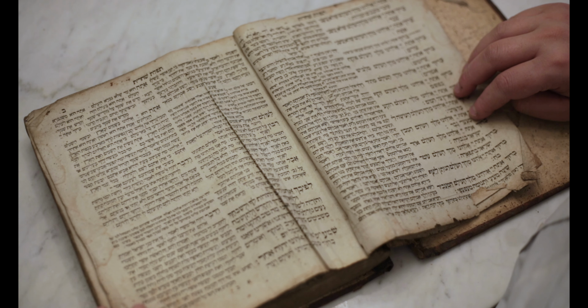Another thing that is interesting but not that unique to this edition is that there are different miniature engravings for the zodiac, of the images that appear with each month. Leo is a lion, Aryeh, and it has a picture of a lion. And this Machzor was divided into what was known as a winter Machzor and a summer Machzor.